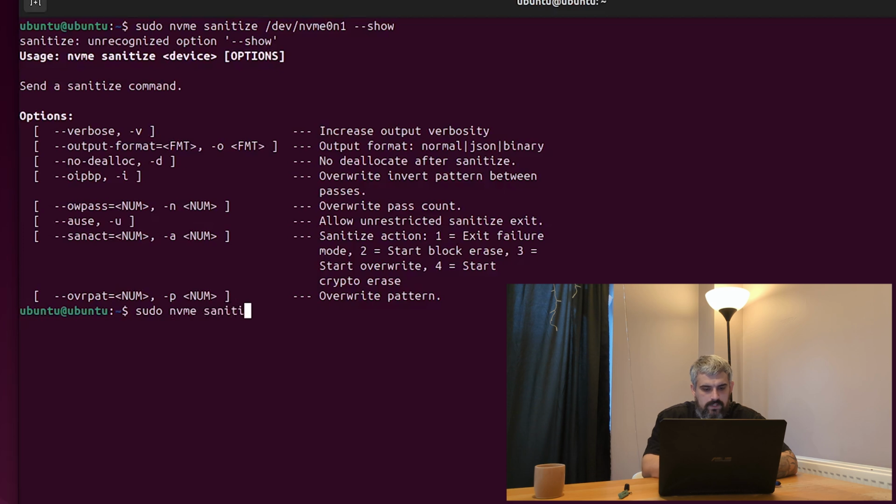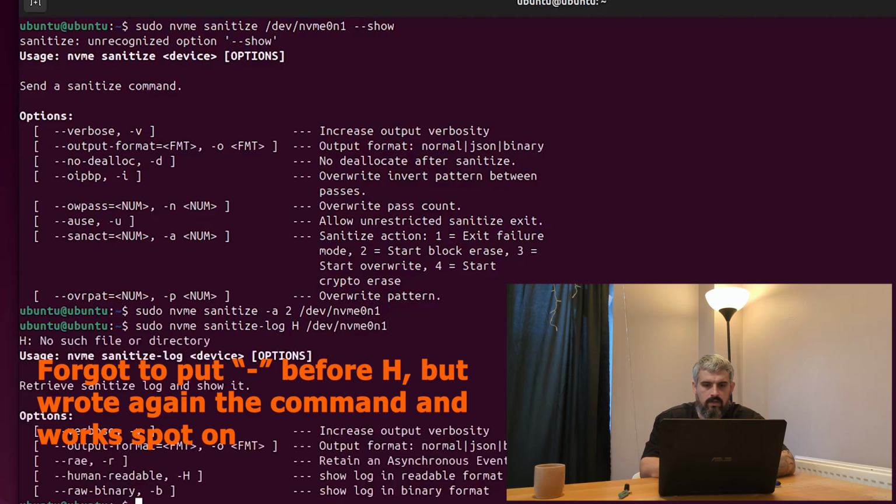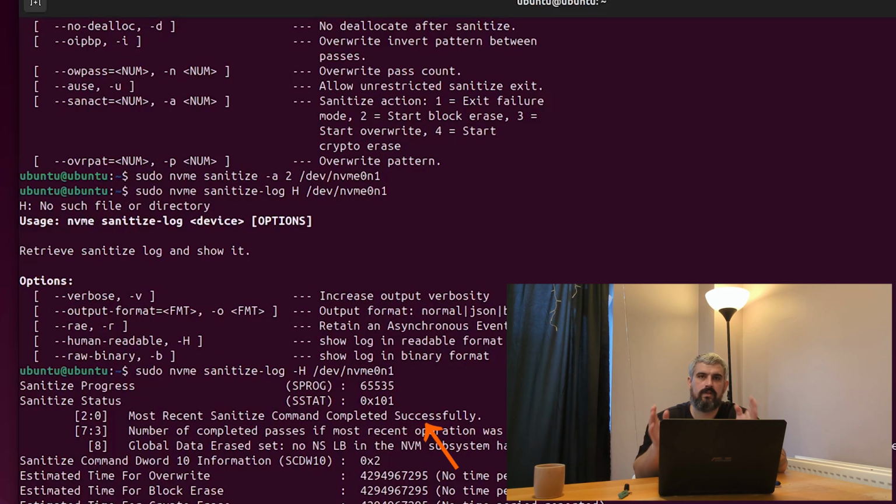As we mentioned, we're going to choose option number 2. So the command is sudo nvme sanitize with option 2 on /dev/nvme0n1. Enter. And that's it. Your data is gone. If you want to double check, we can write this command: sudo nvme sanitize-log /dev/nvme0n1, and here you can see the operation was successfully done.